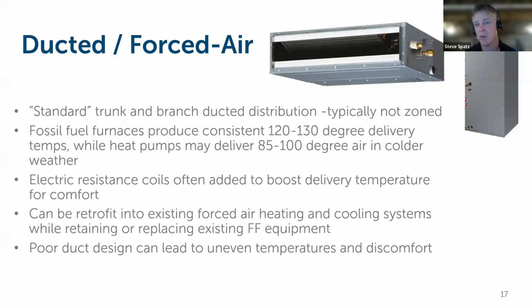But if you're talking about a retrofit situation, the existing ductwork may not have the ideal design and layout to be able to do the best for what the heat pump could potentially do. So again, distribution and duct design here specifically really do matter for the overall impact on the system comfort for the occupants.